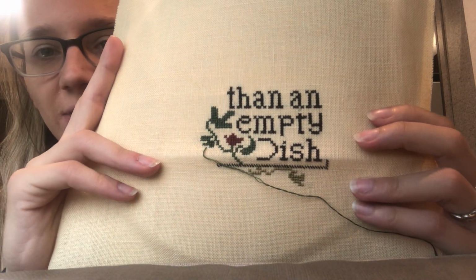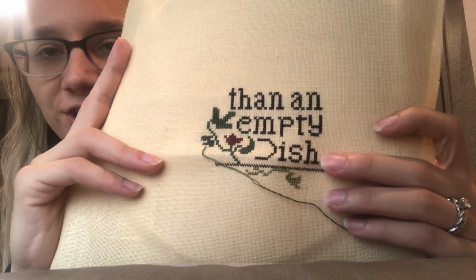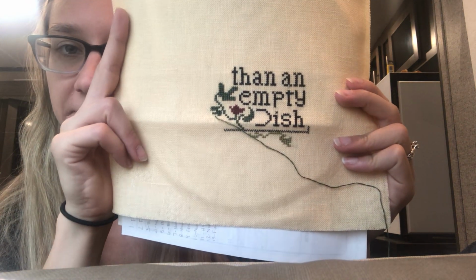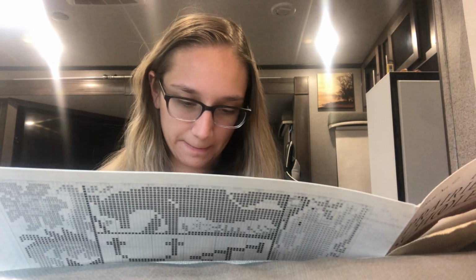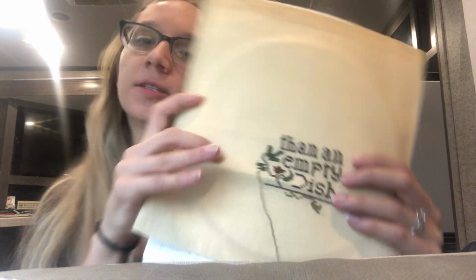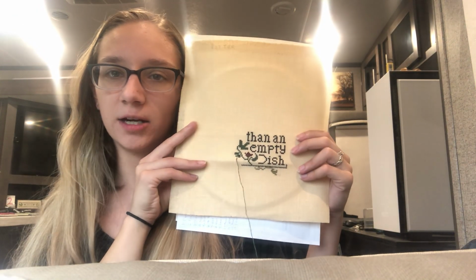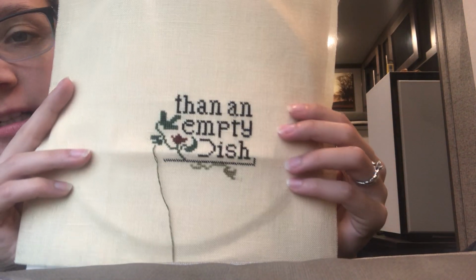Let's put something white. Look at me. So I have an empty partial dish, and then this little border piece is just half stitches right now. I haven't put the extra line across yet. I kind of was getting sick of doing this one color, which is 3371. Okay, so that's the color of the fabric, but there's the stitching for you guys.